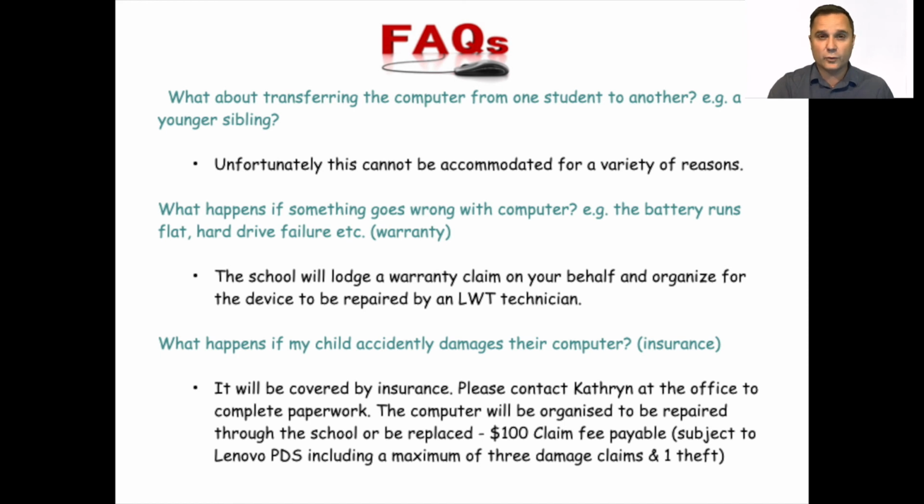The device is often brought to the technician or myself first. We have a look at it and we talk to the child and we find out what's happened. Then the parent needs to come in and fill out the paperwork and really explain what happened and give dates, a date that it happened as well. If you don't give those dates, then you have issues with the insurance being processed properly. It's a $100 claim fee, excess fee on the devices before LWT come out and start working on them. But if there are any issues with it, see Catherine at the office, and she's fantastic at helping you to get that paperwork done. And like I said, it's a $100 excess fee.